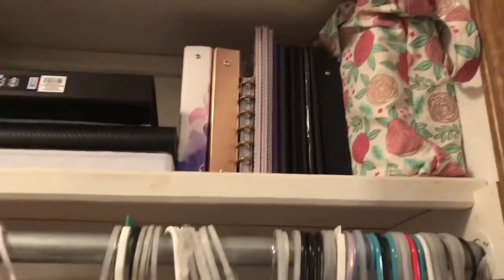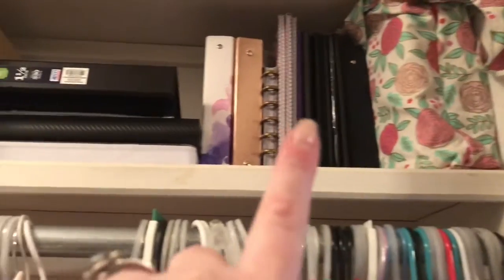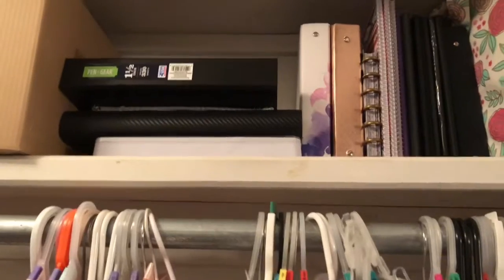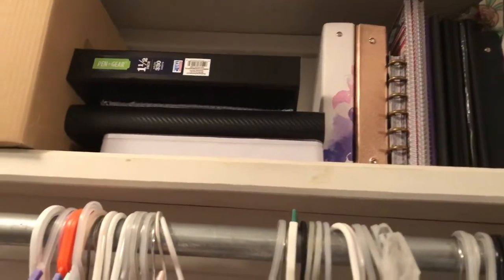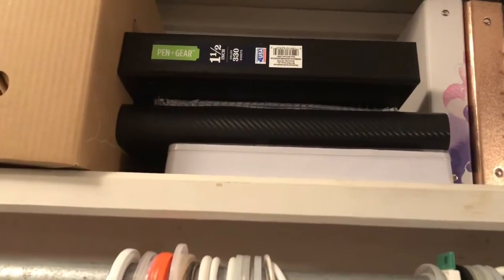So I've got notebooks and stuff in this. These are all notebooks and planners and stuff that I've got set back for the future. I might give one as like a gift or something. I'm not sure yet. This is all planner stuff.